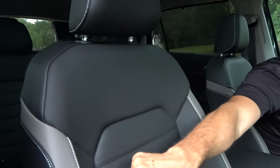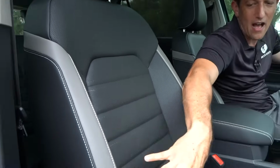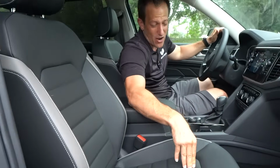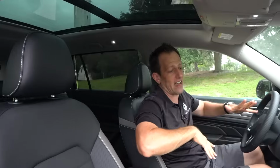Seats, love them. Perforated. Look at how they brought some gray with the darker black. Of course, you're going to get full power assist for the passenger and the driver. And I'm telling you, this is soft, really great material. And then you got a massive panoramic sunroof with the lighter headliner. Kind of opens up everything in here, nice and airy.